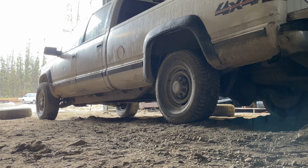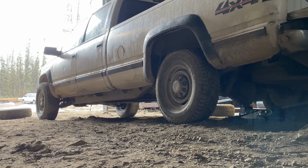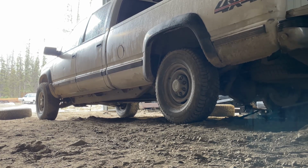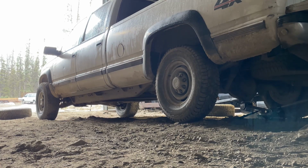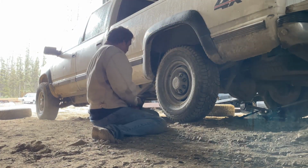I swear, when I get concrete in this shop, I'm going to want to throw a neighborhood party for everybody that's helped and supported. At this point, man, I swear I'd almost rather have concrete as insulation and heat. Just rolling around in the sand and gravel is not really that enjoyable. Oh, there's some lovely video right there, huh?